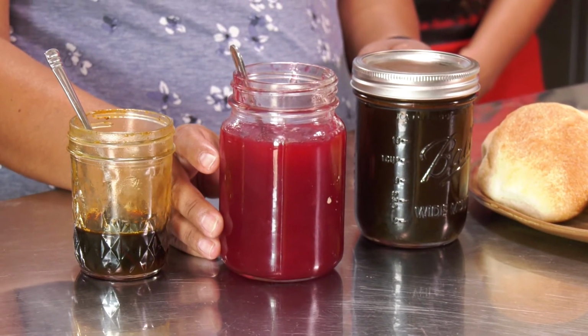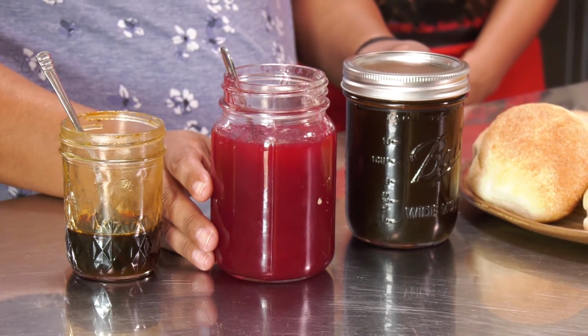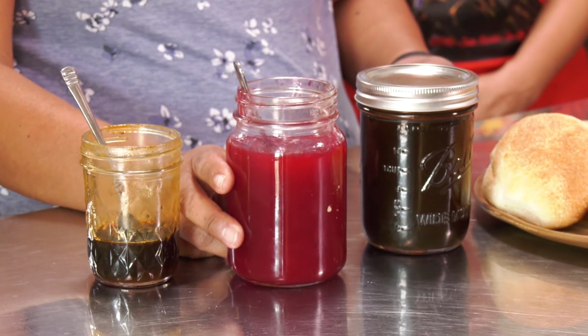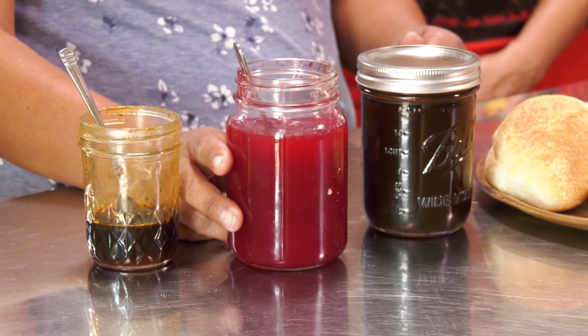We also have here some prickly pear jelly. This is also a summer harvest that we traditionally do, and there is some sugar added into this because it has a tart taste, so it doesn't make its own sugar. But this is also traditional. A lot of the O'odham people will pick this as well and make jam out of it. They also make a drink, and I know that some people also use it in their sauces.